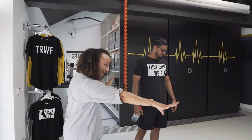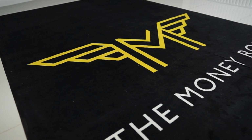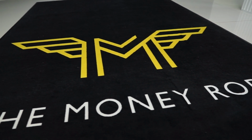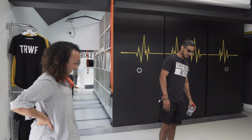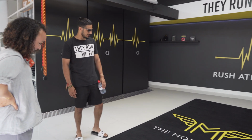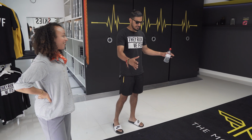You've got your massive, by the way, this mat is just huge. It's like the biggest mat I've ever seen, like for an RA mat. It's actually carpet, by the way. It's not even rubber, so I don't know if I want to even put my trainers on there. Yeah, it's very pristine. But this was a nice centerpiece that you added.